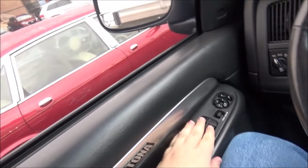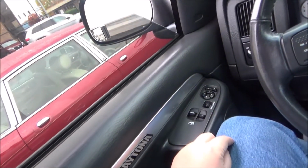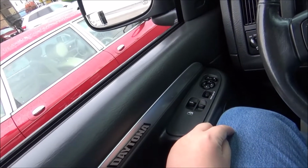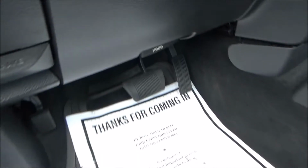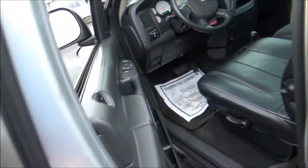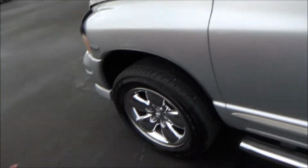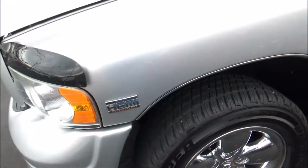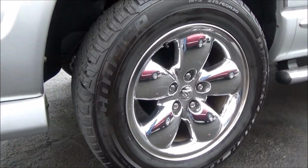And now, let's go ahead and roll down the driver's window, which is automatic down, as well as take a look at the engine bay. The Daytona Edition sports these 20-inch chrome-clad 5-spoke rims.